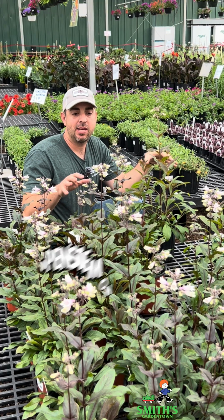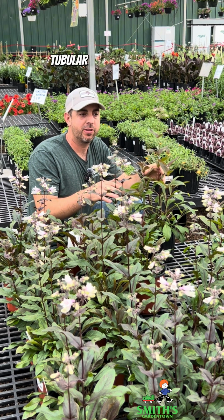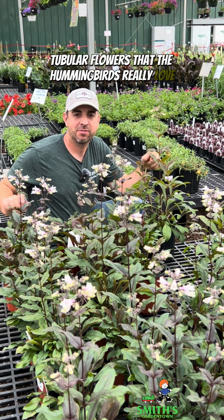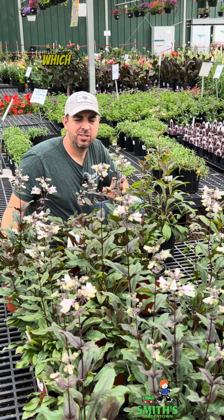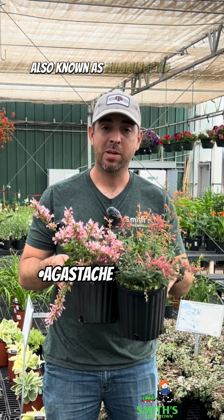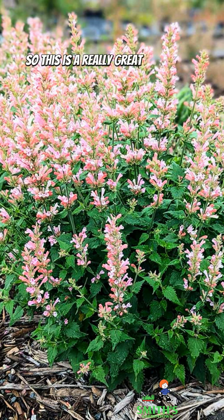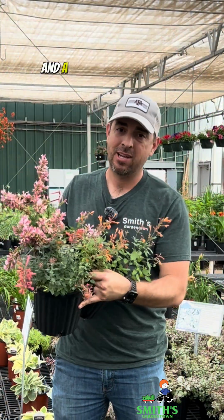This is Penstemon. It has a really nice dark foliage on this variety, plus these long tubular flowers that the hummingbirds really love. Also known as beard's tongue, which is a weird name. This is Agastache, also known as hummingbird mint. Yeah, I mean, it's in the name, so this is a really great one to add into the garden and a lot of different colors.